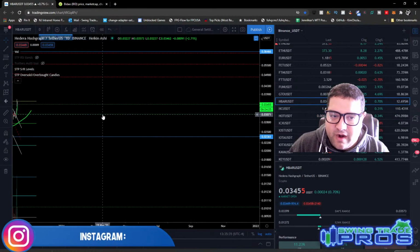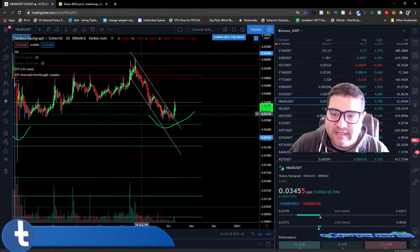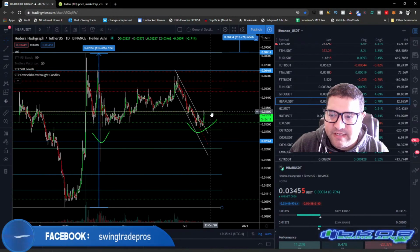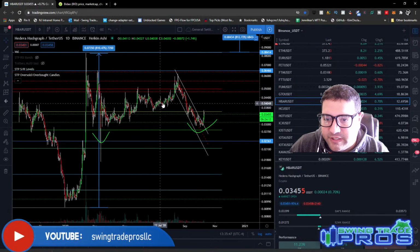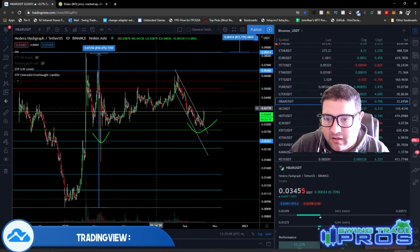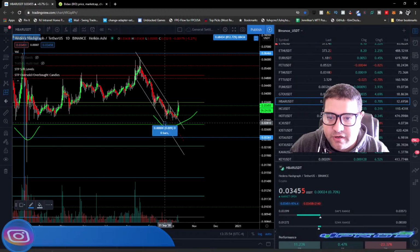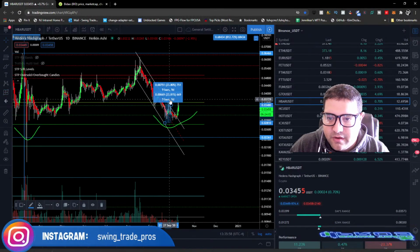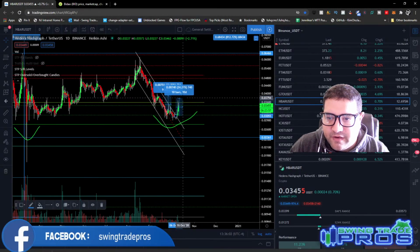Hedera Hashgraph was another one I was covering last week, I believe. It did break out of this structure here, as you guys can see. And we're looking to get back above this 3.6 cent area. Once we can do that, obviously we do have resistances up here along the way. But the total measured move on this structure is about a 25% measured move. So we've done pretty close to that move.